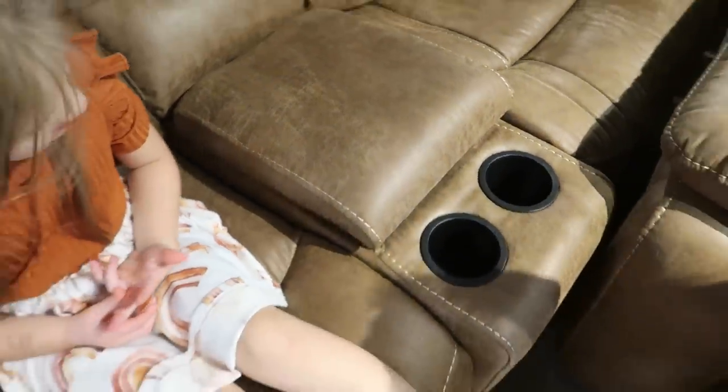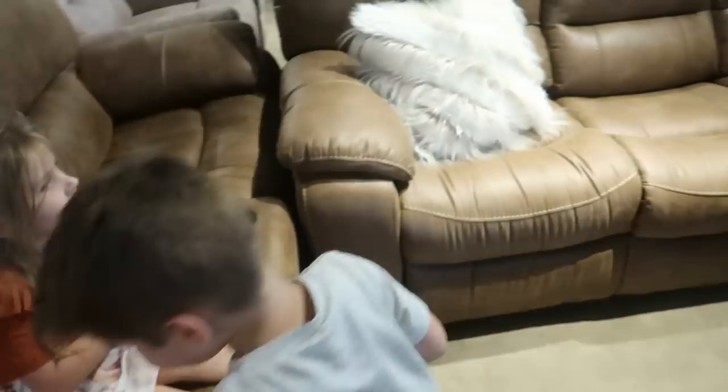And we're gonna do the kids furniture first, but that's gonna be at Farmers. So we're gonna do Farmers furniture for the kids and then our room and the living room next.